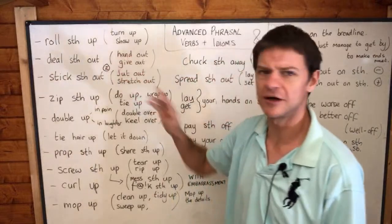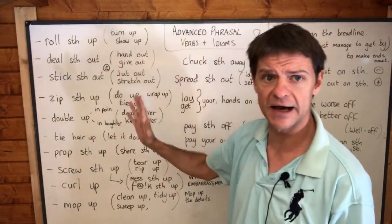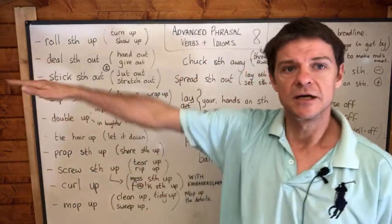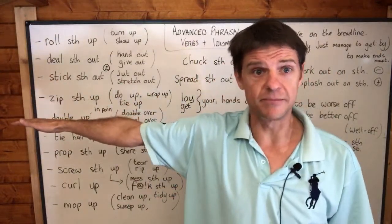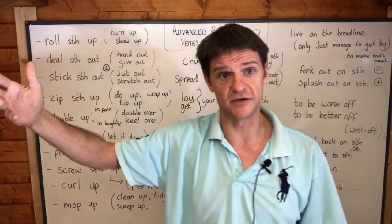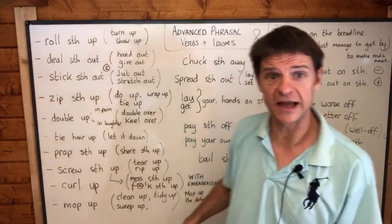So all three of those are incredibly similar, and you ought to learn them together. Deal out, hand out, give out. Now, if something sticks out, usually it just means come away from the main body. So you can stick out your arm. Maybe you're waiting for a bus and you stick out your arm to let the bus driver know that you're waiting for his bus. You can stick out your arm, you can stick out your leg.